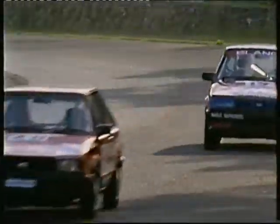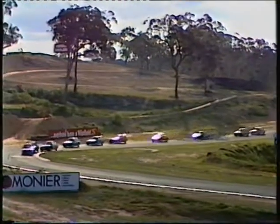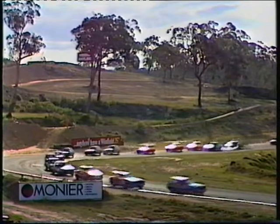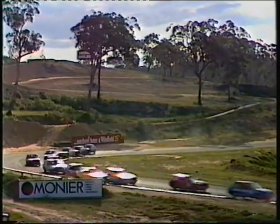Oh, gee, it'd be disheartening to be last man off the grid, wouldn't it? An awful lot of cars in front and not a lot of horsepower to play with. Graham Blanche, I think it was, in car 19 at the rear of the field as they went down through Dunlop the first time. What a task he's got to get into contention for this race.